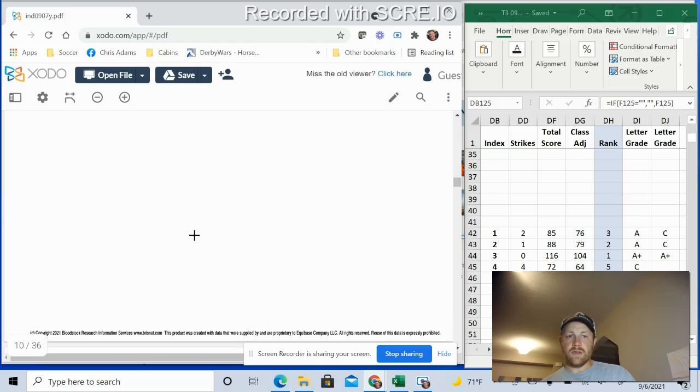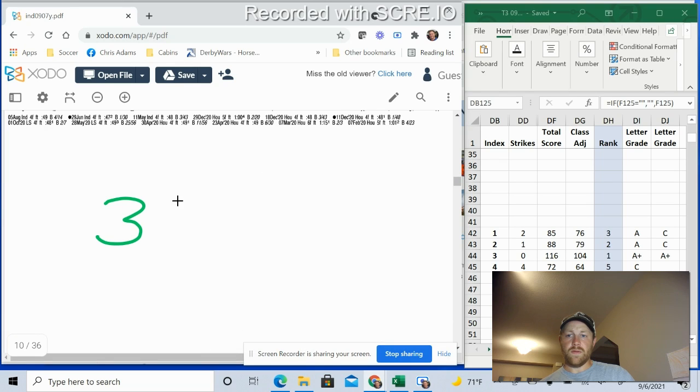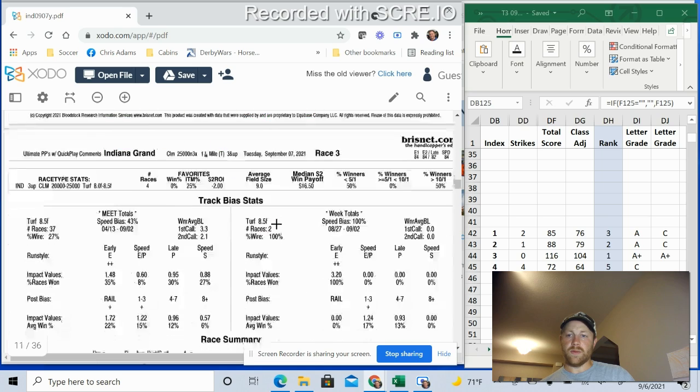So when I get down here to the bottom, I'm definitely going to be using that three very heavily. And then I'm going to be coming in and going with probably a 1, 2, and 6 for backups.